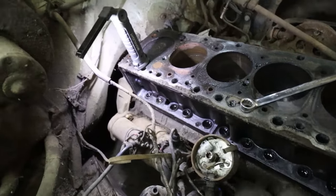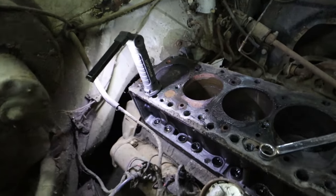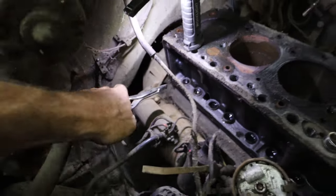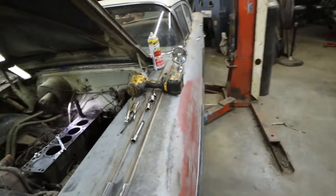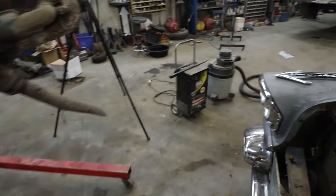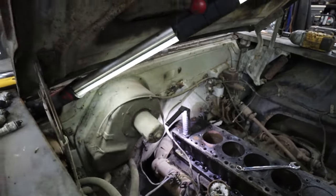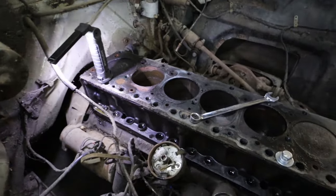So everything is good except for that last one. I cannot move it by hand or anything, so not sure. We'll try some spurts on it and see what happens. I may have to just hit it with the torch. That might be all it'll take. We'll keep hitting it with that, soak it in for a little while, see if that helps.